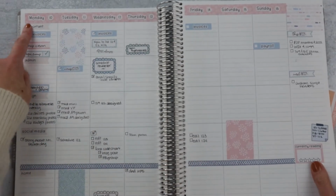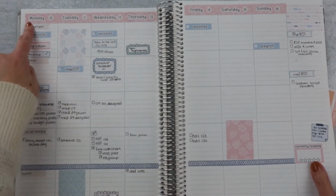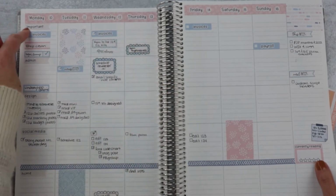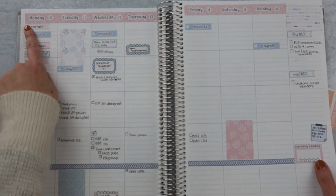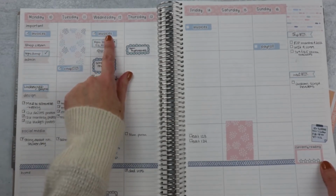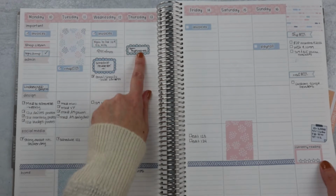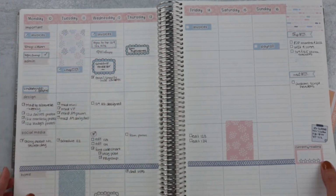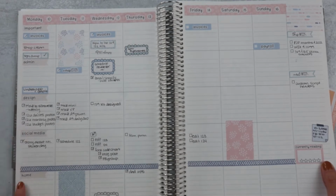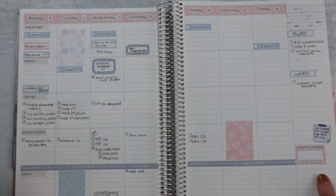So I put my headers here. I break my day down into different things, like my important section, which is things I do in the morning before I come to work, like pull down the favor orders for Ashley, appointments, and other important things I need to know. And then I do my administrative work, my design work, my social media work, and then my home stuff.